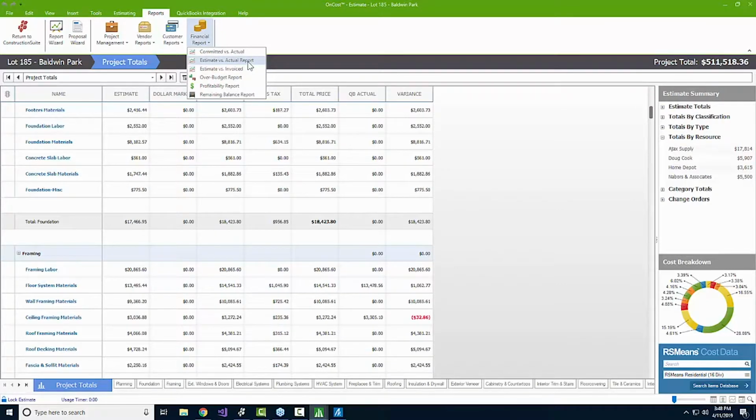So as the bookkeeper for Holly's company, I can import all of these costs and our invoiced amounts. So now Holly and the team on the job would be able to go in there and see how much money have we spent, how much money have we invoiced, what's left in contract. Those would be our committed costs. And we can start to do things like run a profitability report on this job. How much did we spend and how much have we made? Or let's run an over budget report. I just want to pull out all the items that we're spending too much money on.